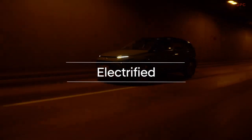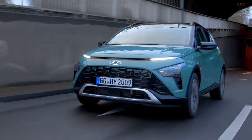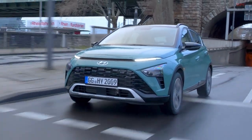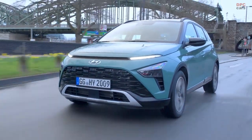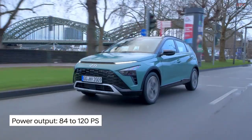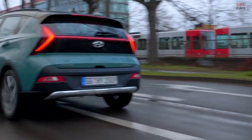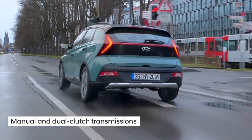BAYON boasts excellent fuel efficiency and highly competitive CO2 emissions. This is thanks to an updated Kappa engine family. The powertrain lineup includes 3 and 4 cylinder engines with power outputs ranging from 84 to 120 PS. It also offers several transmissions, including manual and dual clutch options.